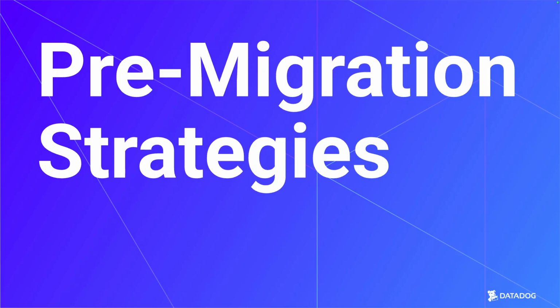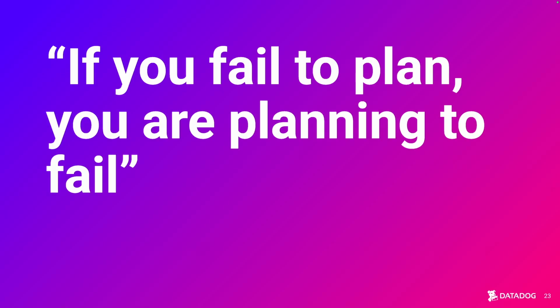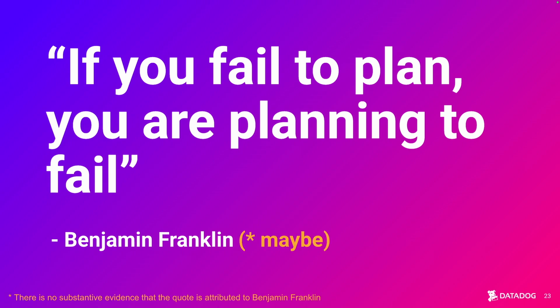The pre-migration strategies that I want to share with you here are just things that can help set you up for success and avoid a lot of unnecessary headaches later on. One of the things I like to point out here is this quote, which I really love. Someone shared this with me and said it was from Benjamin Franklin, but after a bit of Googling, it turns out that there's really no solid evidence that he actually said it, but I still think that it holds up. If you fail to plan, you're planning to fail. And that's really one of the key takeaways here today: before you jump into a migration, take the time to plan, think about what you're migrating, why, and how, so that when it's time to take action, you're setting yourself up for a smoother, more successful journey. And boy, is it a journey.